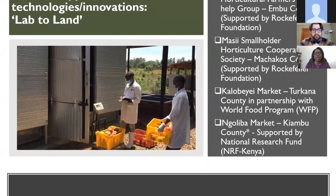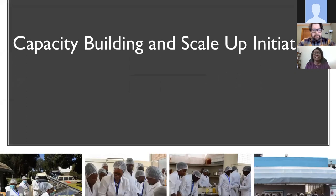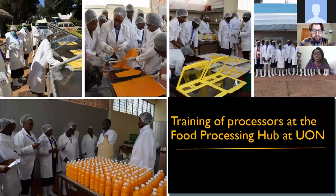Okay, so our capacity building initiative, like I said, is that we want to train the small-scale farmers and processors to do value addition of produce. So at the food processing hub, this is what goes on. I told you last week I was training. This is what goes on at our food processing hub, value addition of mango.